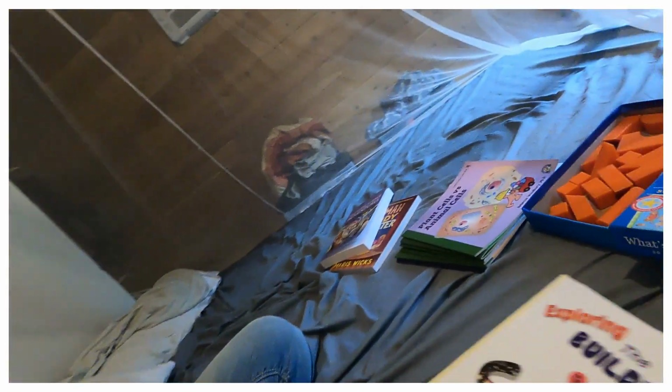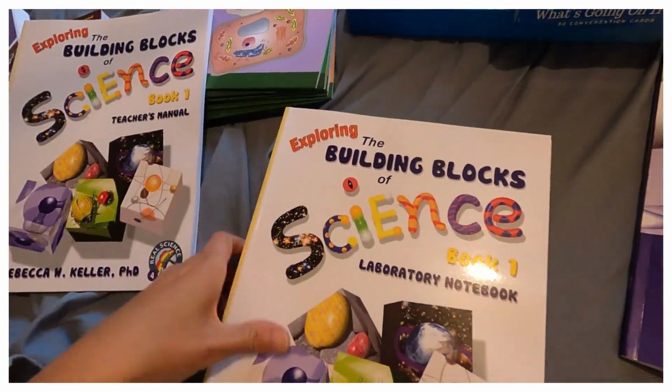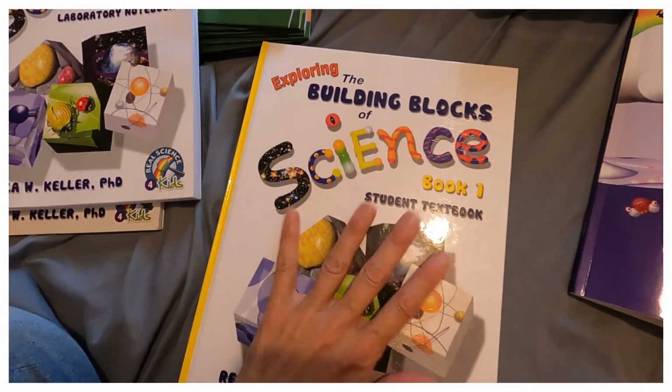Now, but I really want a strong science curriculum for my kids. And so I found it. I'm going to show you, there's 3 ways to go about it. This one is made by a homeschool mom. This is the building blocks of science, if you wanted to do it year by year by year.